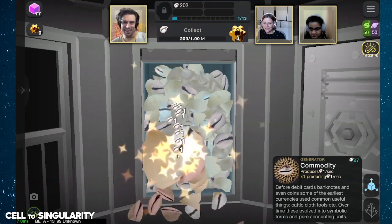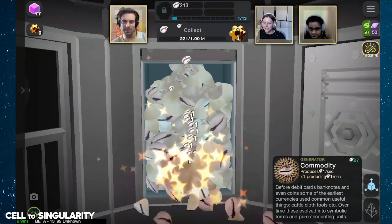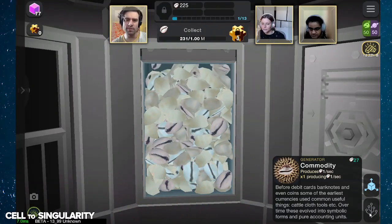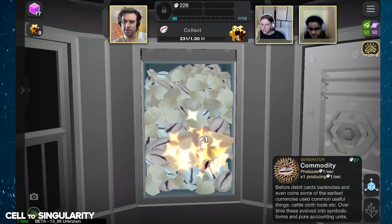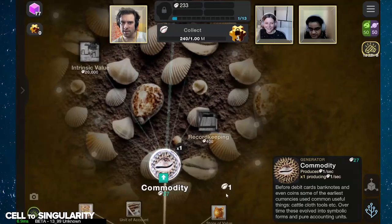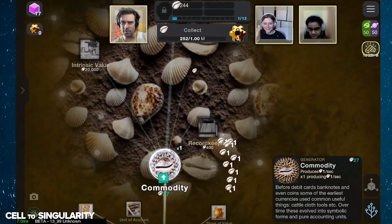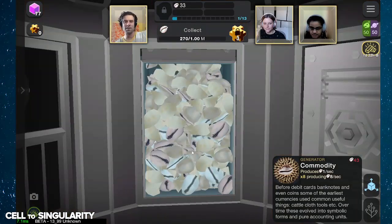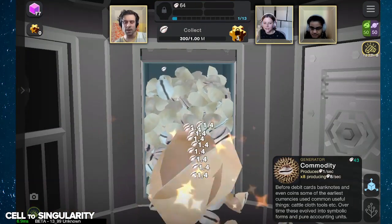Honestly, it's just really satisfying to be clicking and to see it animating. Me personally, as a player, I would really enjoy doing this. It's really satisfying, it's fun just going there. And right now they fall to the ground and then they go into the container.